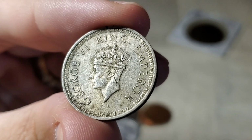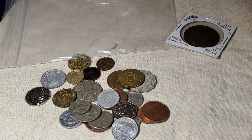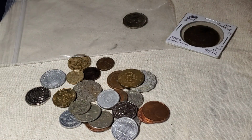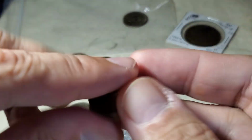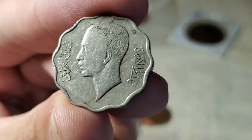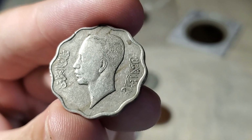So I found that one to be interesting. And this was only in a 50-cent bin. And so I think that one was certainly worth it. I picked up one coin out of a 25-cent bin. It's going to be this one right here. This is going to be from Iraq. It's a 10 fils coin.